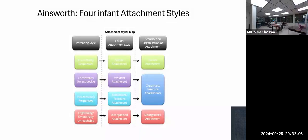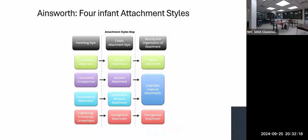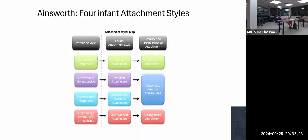This is very rare. But these first ones, you can see that if we have pretty much consistently responsive, the expectation is secure attachment. If there's pretty much consistently unresponsive, we have this avoidant attachment. And then if it's inconsistent, like when a parent's in a good mood, they're responsive, and when they're in a bad mood, they're standoffish, then we might have that resistant style.